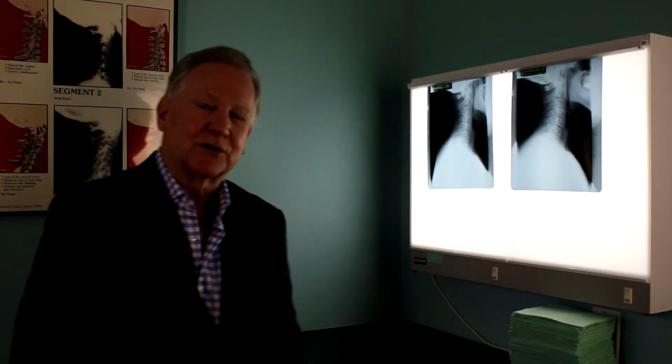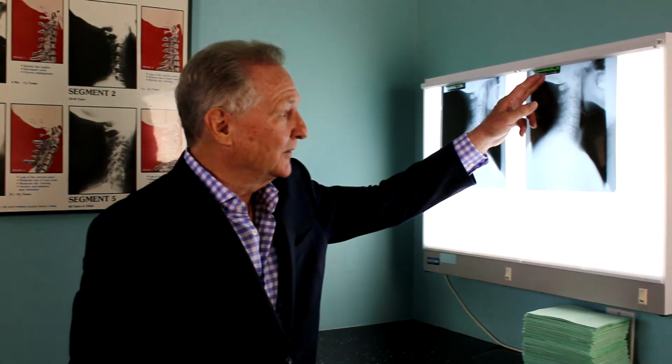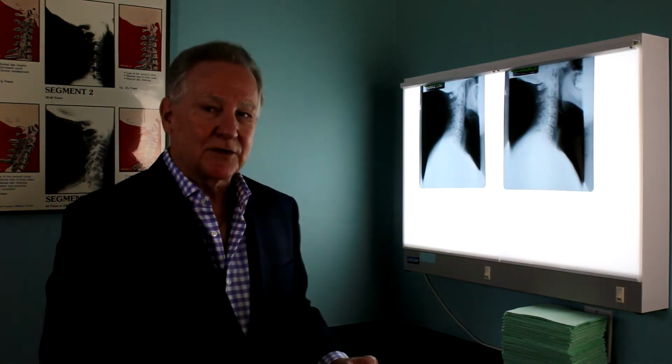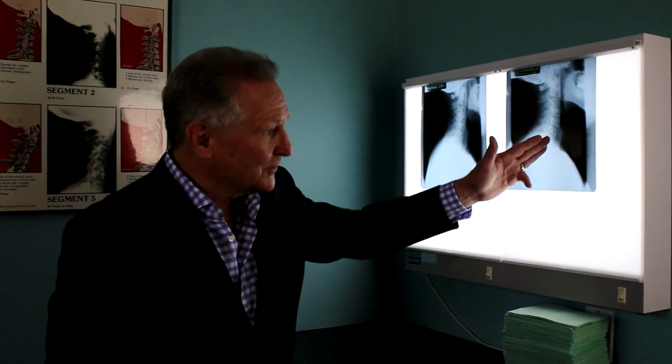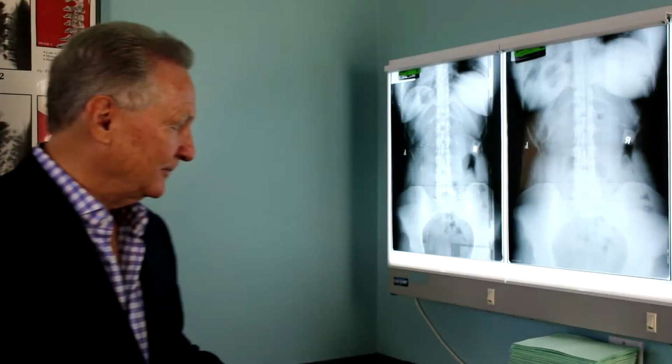Now this patient was placed on a treatment regimen of 3 times a week for 8 weeks of chiropractic care and physical therapy, after which a follow-up film dated 10/12/2016 shows a restoration of a perfect good curvature again, and the patient's neck pain was completely resolved.